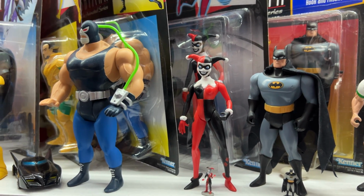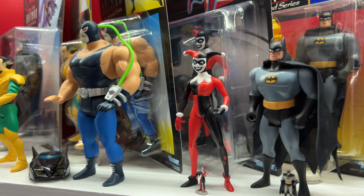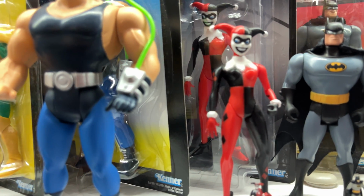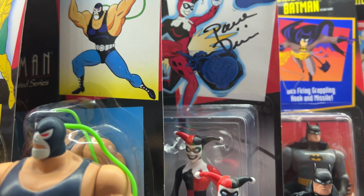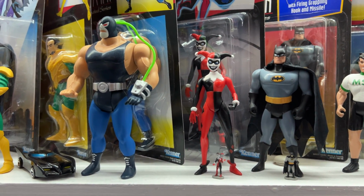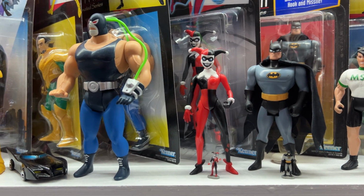Here you see her, really well done. I like the overall sculpting, the proportions in the body. I just thought they did a really terrific job with this figure. It was actually part of the Adventures of Batman and Robin line. You can see a carded version behind her there, signed by Paul Dini. Really fun figure. Nicely done. Big fan. So that's the Kenner version at number 6.